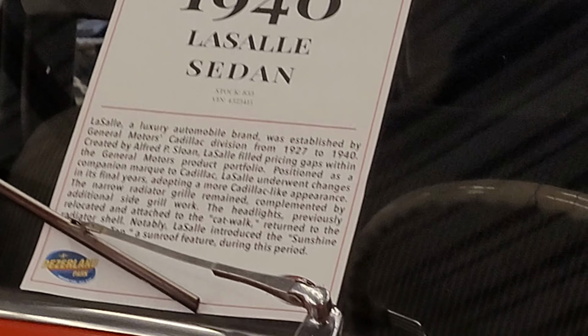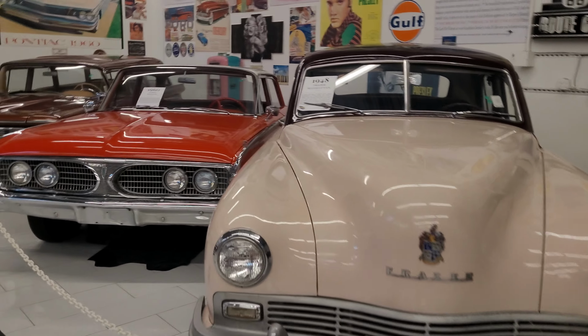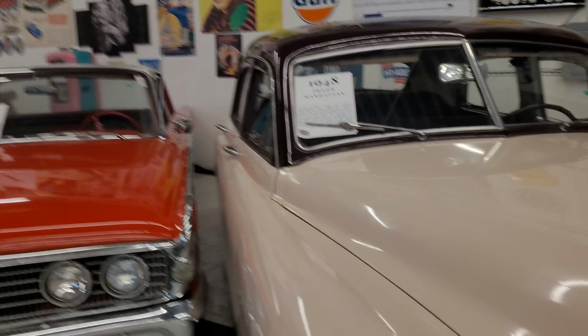Focus. There you go. A Fraser Manhattan.